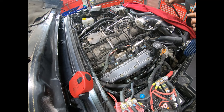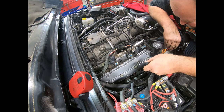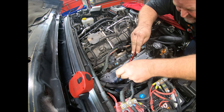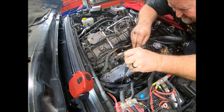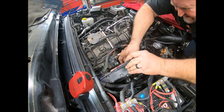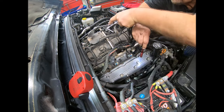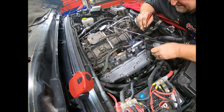So now that everything's in place, I am going to take my mirror and just run it around the full perimeter and make certain that I see an even amount of gasket material and that nothing looks like it's rolled. See good on top here. Looks good. It's good here on the end.